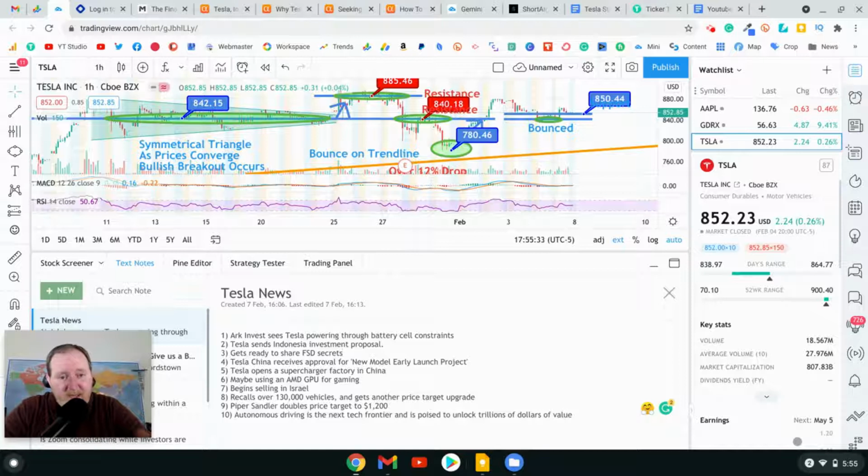Now, the last piece of news that I want to discuss right quick is autonomous driving. So, many analysts are starting to come to the conclusion that Tesla has won the decade. Well, it all comes down to autonomy. Autonomous driving is the next tech frontier, okay? And is poised to unlock trillions of dollars in value. And Tesla is leading the pack by miles, by years even, okay?